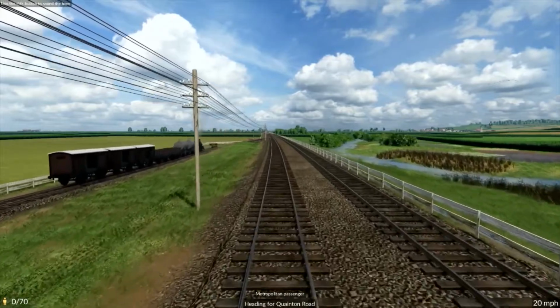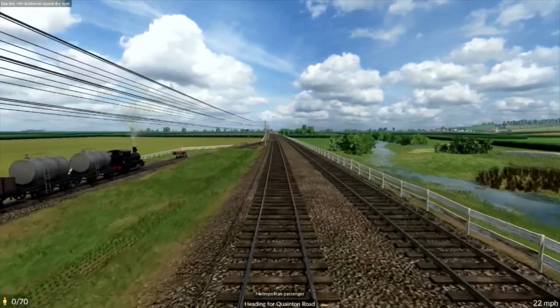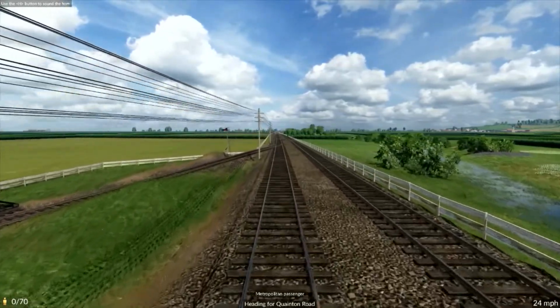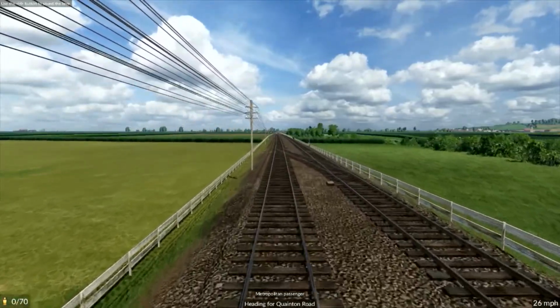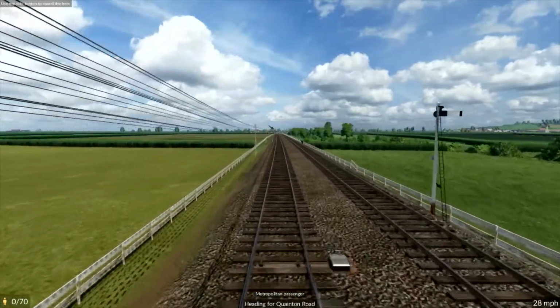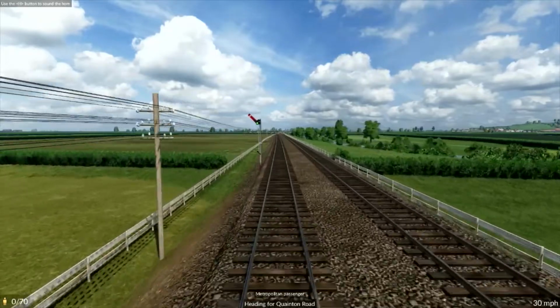You can now more clearly see the village of Quainton, which sits just underneath its hill. Again, the station at Quainton Road was not particularly convenient for Quainton. It's at least half a mile up the hill to get there, but they chose, I think, the flattest and easiest route.